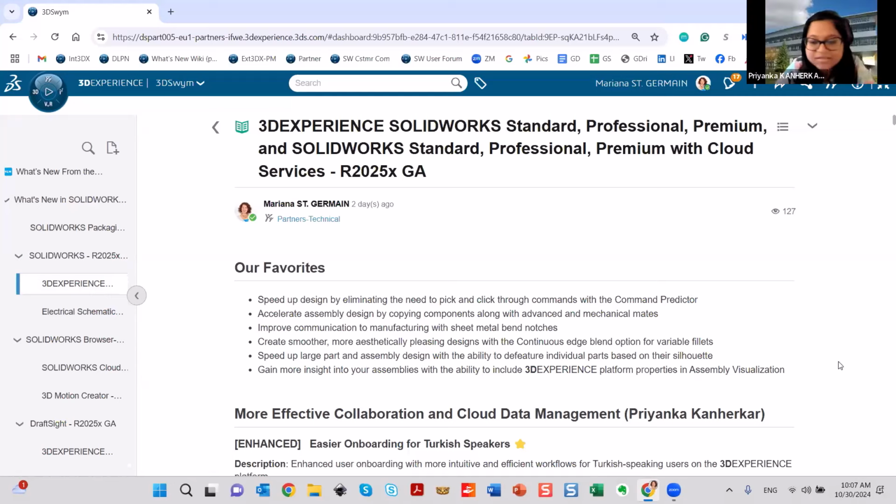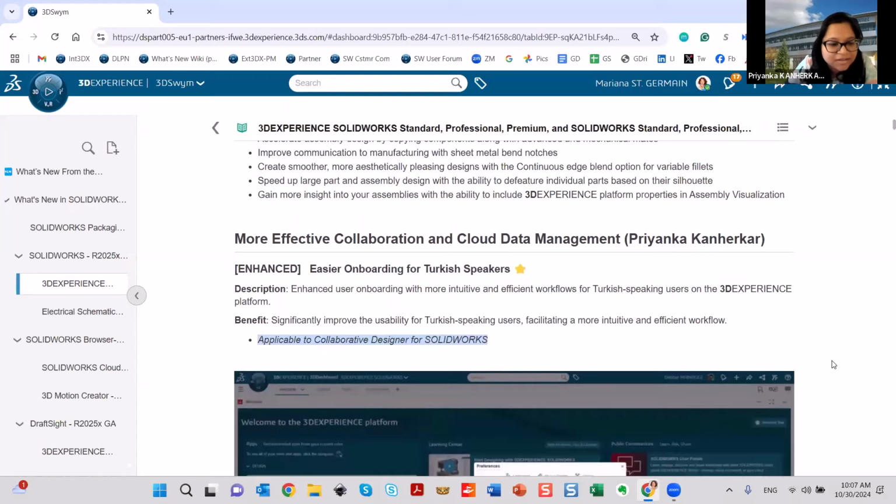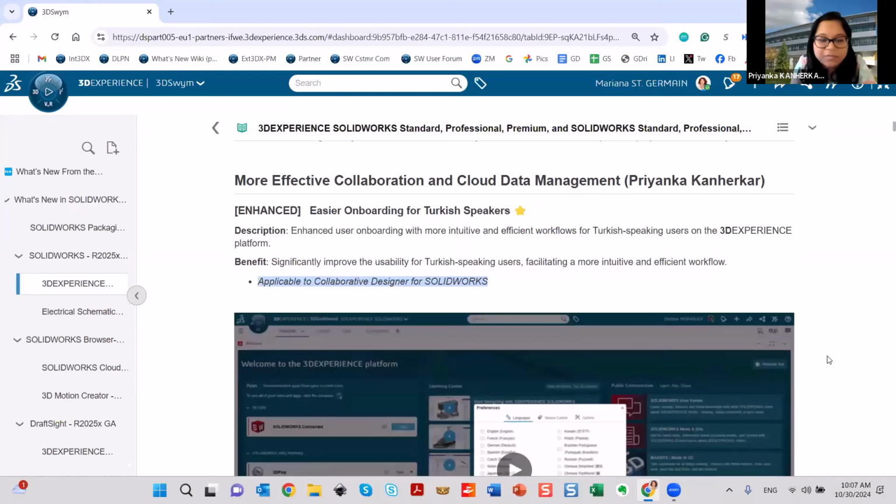Yes. Hello, everyone. I will start with collaboration and cloud data management enhancements for the 25x GA release, starting with easier onboarding for Turkish speakers. From 24x FDO2, we supported Turkish language support for SolidWorks Connected and also Visualize Connected. So in this release, Turkish language will be supported on the 3D Experience platform and also with the SolidWorks Power BI connector.